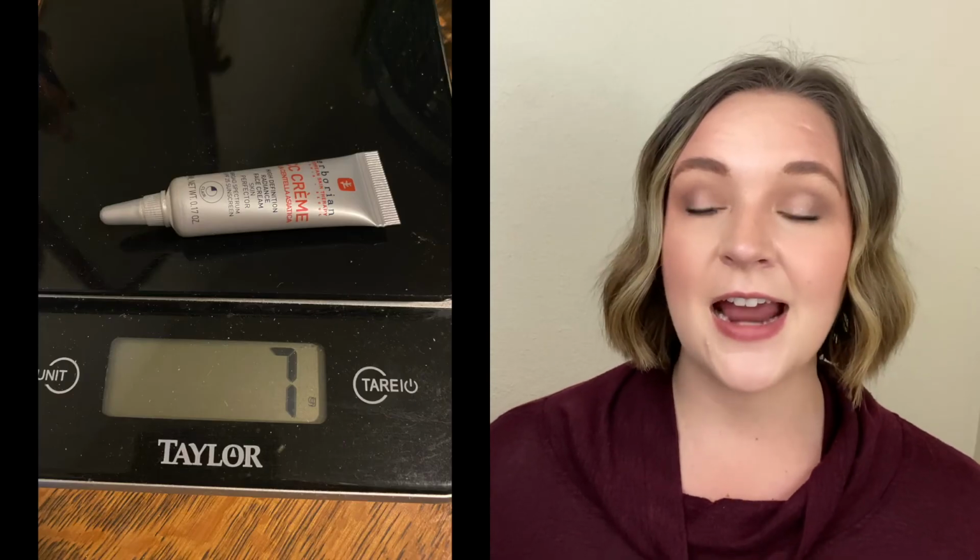The next project is Turn and Burn. I rolled in 2 samples / minis for this prompt. The first one is my Herborian CC cream, and I did not grab that one because I have 0 uses. I have not started on that, but I am not worried about that at all. It'll go really quickly when I start using it. And then the other one is my NYX Marshmallow Primer.